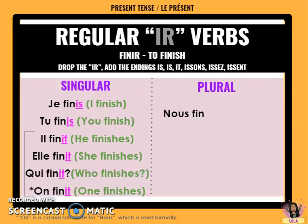On the plural side, we have nous with the FIN. We've taken the IR off. The ending is ISSONS, so we're left with nous finissons. We finish. Next is vous, FIN. We've taken off the IR. And the ending is ISSEZ. Vous finissez.